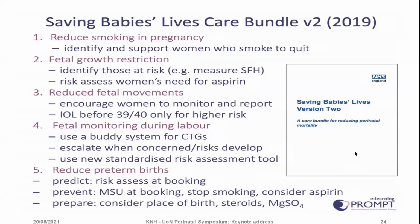Now, the last one is where we can help our neonatal colleagues achieve better outcomes. So predicting risks for preterm birth at booking, and optimizing if we're able to do cervical length scans and offer progesterone if it's feasible. Screen women for urinary tract infections that can lead to preterm births. And of course, stopping smoking, considering aspirin. If indeed preterm birth comes, consider the place of birth and intrauterine transfer issues, steroids, magnesium sulfate, and antibiotics. Next slide.